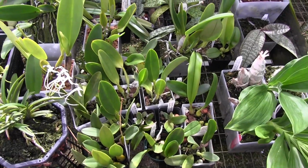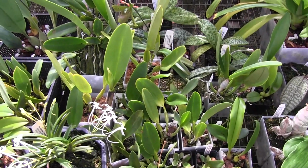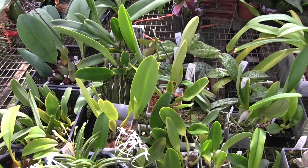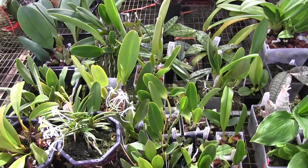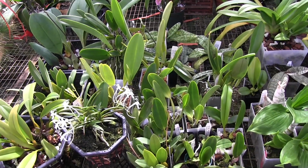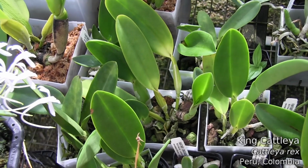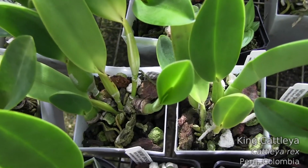All right, I'm super excited about showing you the next part. Let's look at the Cattleya rex seedlings that I've been growing since they were tiny little babies 5 years ago. Guys, this is the first year that I think we're actually going to get some flowers. If I don't screw it up, and believe me, that is a strict possibility.